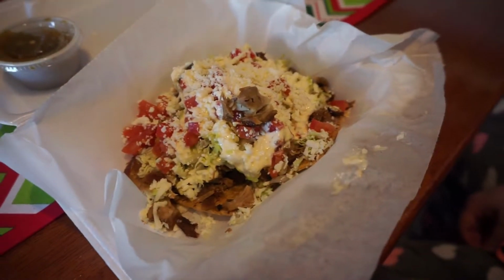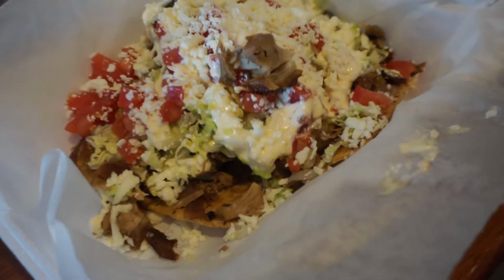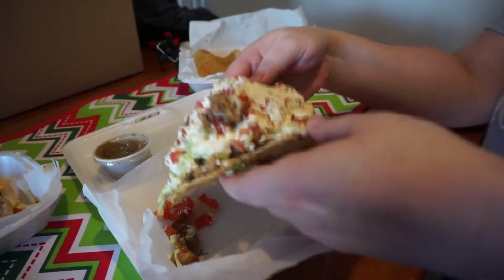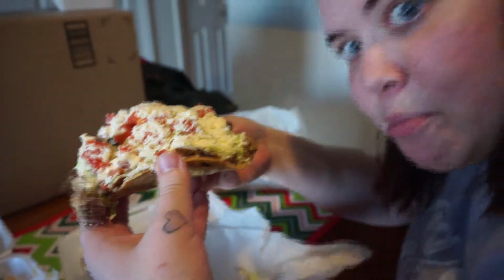All right, we have one more thing until we get to what I'm most excited about. And that is this one. This right here. All right. It broke in half. It's about to get messy. I'm scared. It should be. Pray for me. Oh, it's already dropping stuff. Oh, it's still falling.